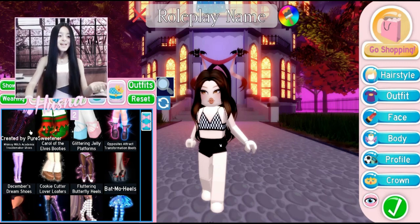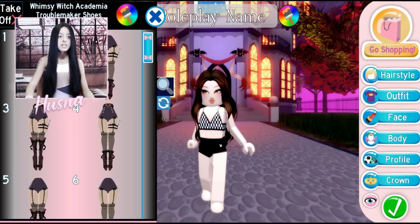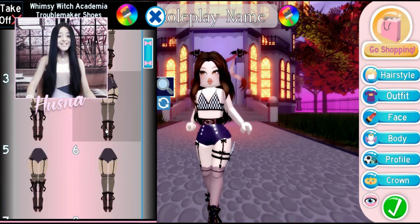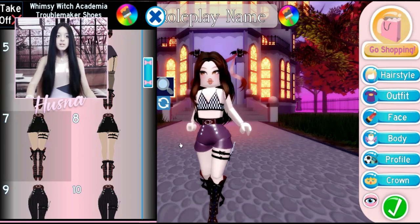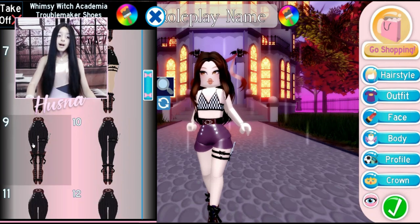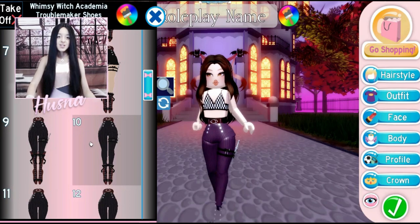Okay. The Whimsy Witch Academy of Troublemaker shoes. Let's go ahead. Oh yes, the toggles. Okay, I'm gonna put the original toggle, but let's just see all the toggles. So this is the first one. The second, I'm not gonna bring it close up yet to see them all. Okay, this one has buttons. Oh, this one's like a skirt. Okay, I see now. Okay, this one gives me like circus vibes. You know what I mean?